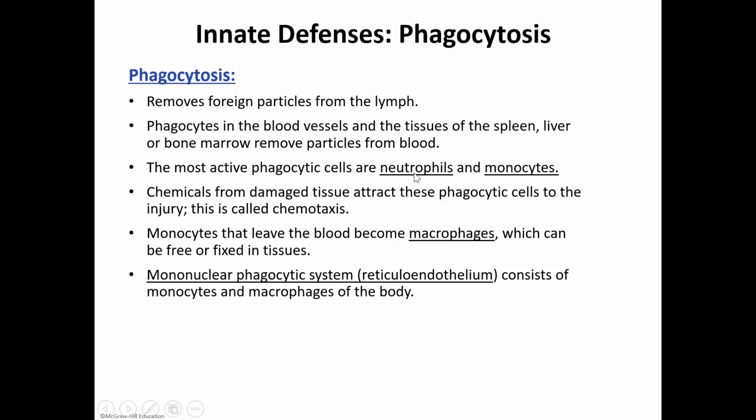Here we go. Neutrophils and monocytes. Monocytes are circulating in the blood. When they enter into the interstitial tissues, they become a cell called a macrophage. There you go. Monocytes that leave the blood become macrophages, which can be free or fixed in tissues. The mononuclear phagocytic system, the reticuloendothelium, consists of monocytes and macrophages of the body. Those are the things that will take up those foreign invaders.